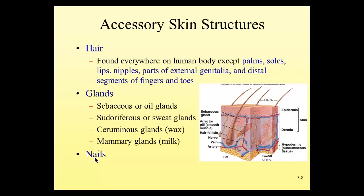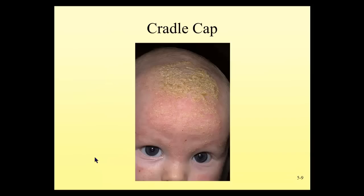Here's an example of overactive oil glands in the skin of a baby, which contributes to cradle cap. You get this crusty yellow collection of debris on the surface, and it's best treated by just a warm washcloth, sometimes rubbing a little baby oil into that helps break it up and wash it off. And by the age of about 6 to 9 months, that usually resolves on its own, nothing to be concerned about. But sometimes if it gets really bad, the doctor might recommend an anti-dandruff shampoo to help control it. But again, it resolves on its own.